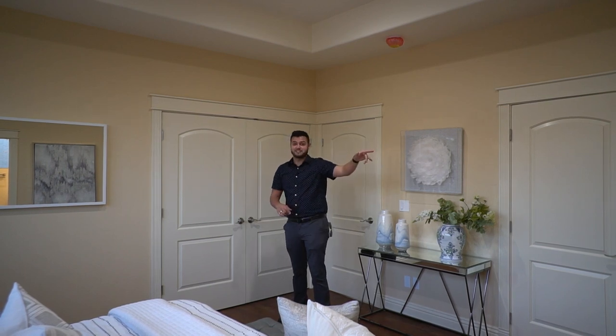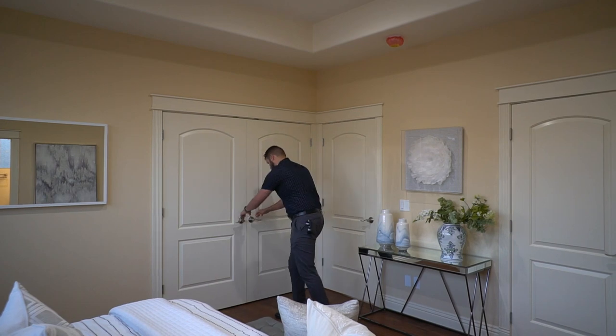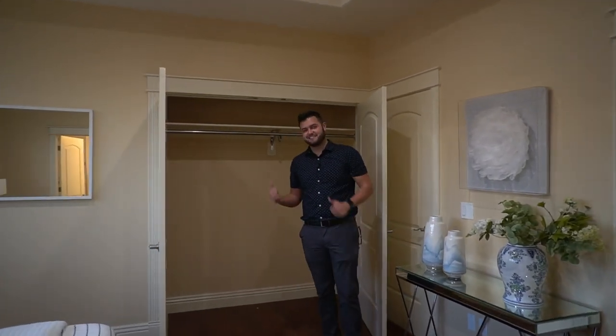So I just showed you dad's closet, mom's closet, and if that's not enough, you do have an extra closet right here for both mom and dad. That's awesome.